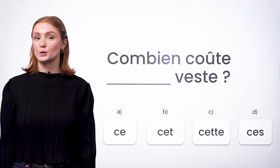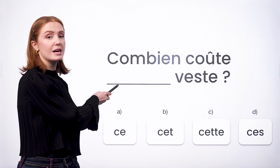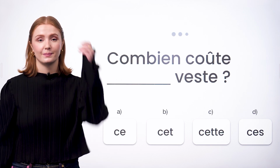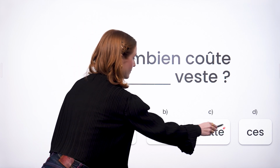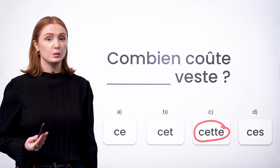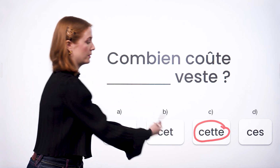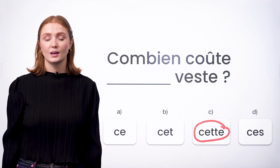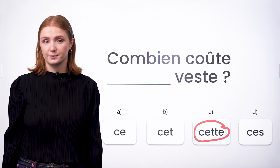Choose the best answer to complete the sentence. Ready? Combien coûte veste? Cette. Combien coûte cette veste? How much does this jacket cost? We use cette in this sentence because veste is a feminine singular noun.